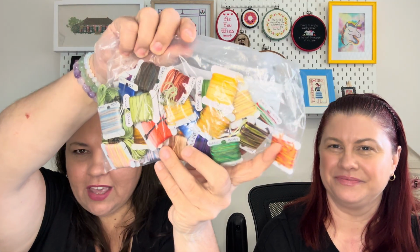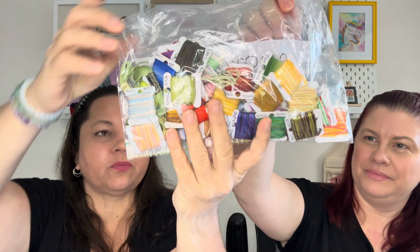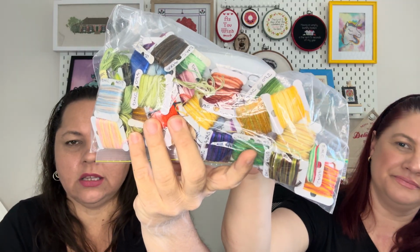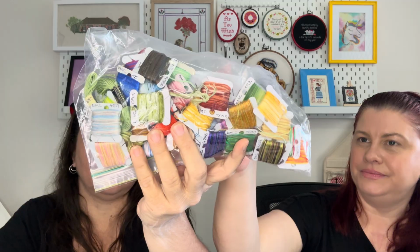And then I got a bag of threads from one of our lovely friends. A lot of variegated ones. Yeah, variegated ones in there. Ooh. So she was like, I know how you like your variegated. So I do too. Yeah. So, yeah, that is it, I think. Yep, done.